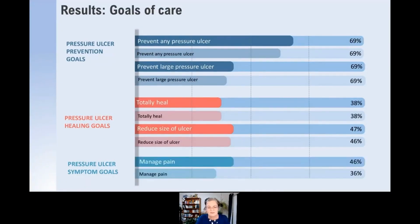Here we have responses to pressure ulcer symptoms, and we can see that 46% of patients had managing pain as one of their main care goals. And here only 36% of family caregivers had a similar goal, and this was one of the only statistically significant findings in our survey. So I think it's really important to be aware that when working with family carers advocating for a patient, pain management isn't overlooked as a goal.